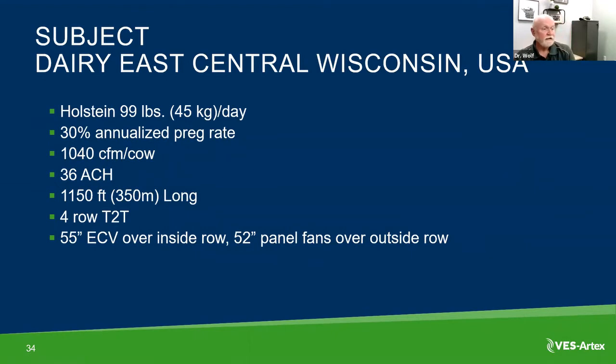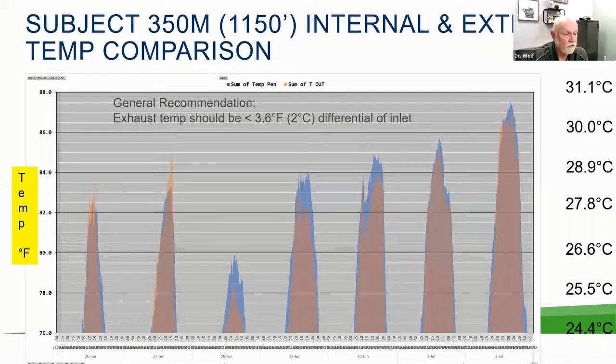Again, this barn has cows that are producing around 99 pounds. They have a 30% annual preg rate. We have 10,040 CFM per cow, 36 air changes an hour, and it's a tail-to-tail setup. They have 55-inch ECV or louvered fans over the inside stall and 52-inch panel fans on the outside row.